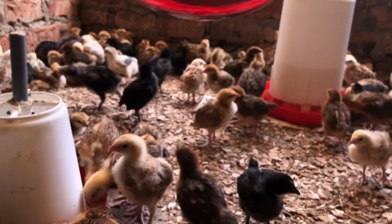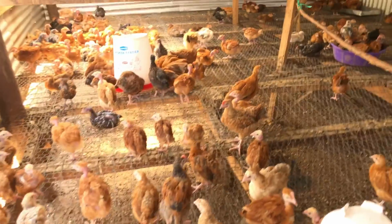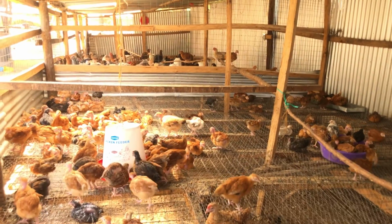So the first parasite that can attack your chicken is the bed bug. Yes, you heard me right, the bed bug. Bed bugs do not only live in beds, but they can also attack your chicken, and they can suck a lot of blood out of your chicken. What are the signs and symptoms that your chicken have been attacked by bed bugs?